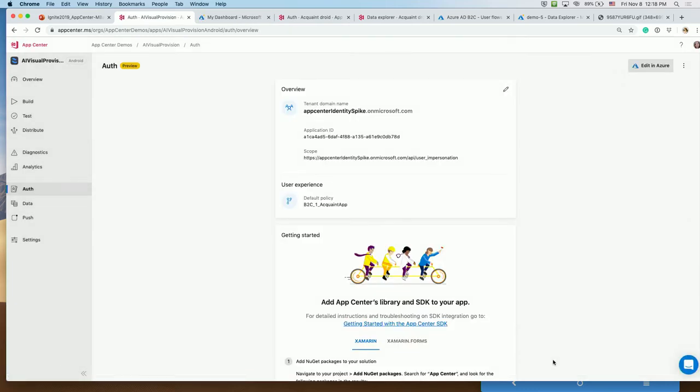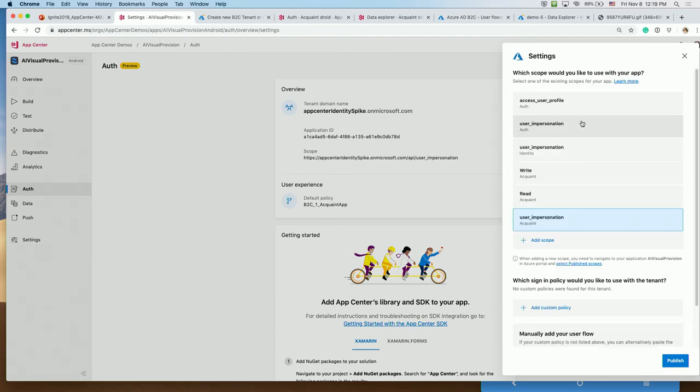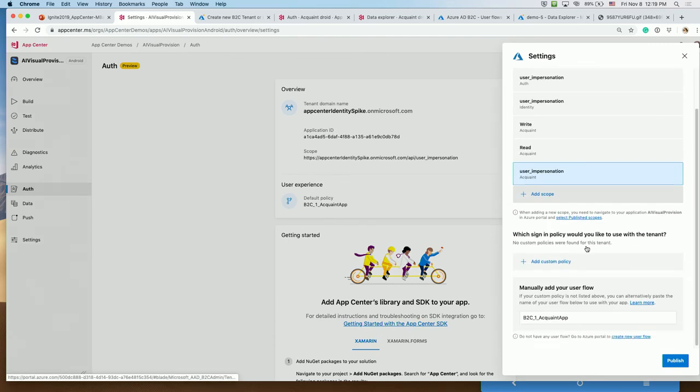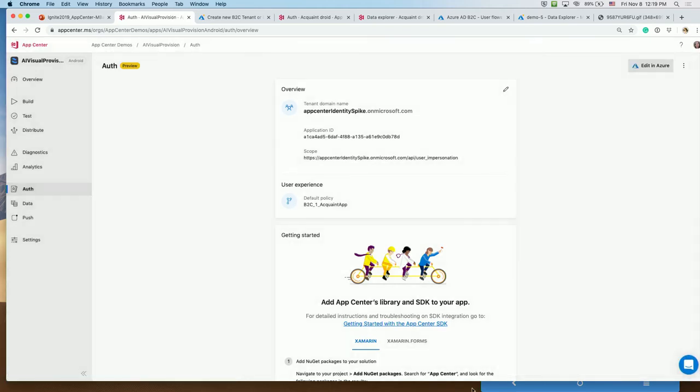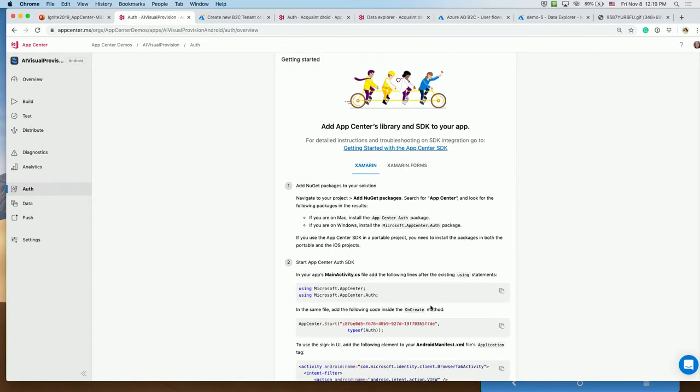Awesome. You see this page where we show you the details of your tenant and application ID that we put from Azure AD B2C and whatever you've given us. If you made a mistake during the configuration process, you can also easily change it in the settings and publish it to a config file that we store. And then the next steps are to get started by using the App Center SDK.